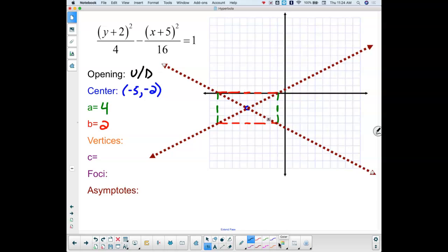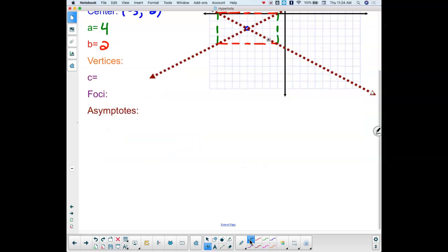Slope of the asymptotes is going to be B over A, right? B is 2, A is 4, so we'll call that plus and minus 1/2, because that's a reducible fraction. Okay? Now, both of them go through the center point, yes? Okay? Now, that's not the only form, but the y-intercepts look a little more difficult to find, so let's leave it in point slope form.